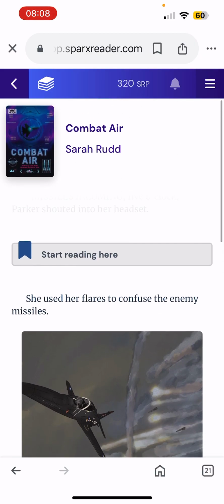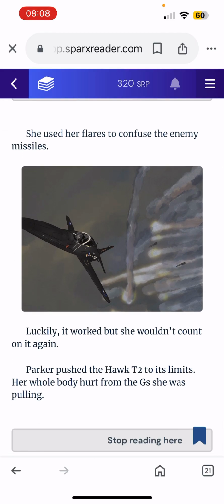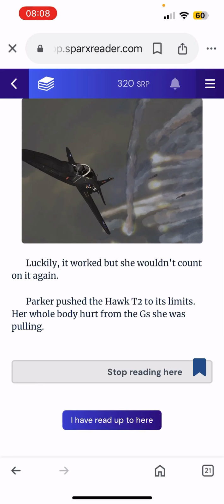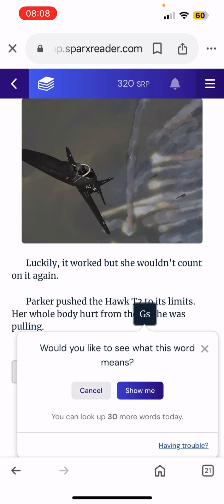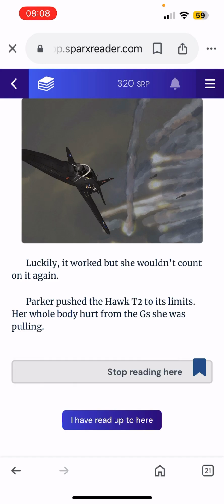She used her flares to confuse the enemy missiles. Luckily it worked. She didn't count on it again. Parker pushed the Hawk 2 to its limits. Her whole body hurt from the Gs.